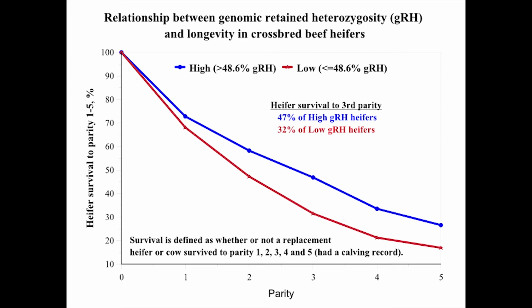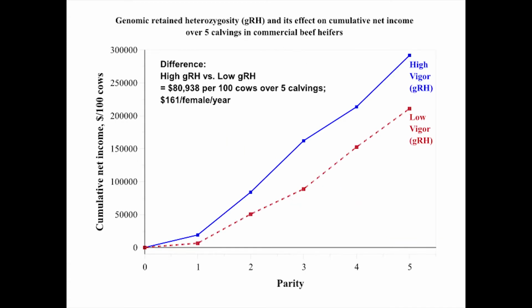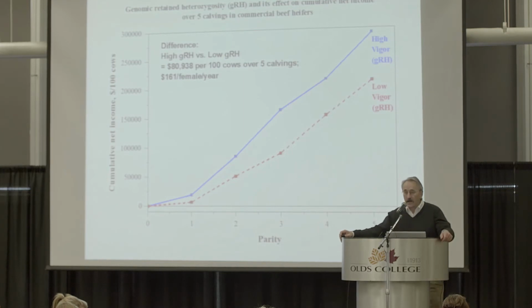And if I do this over 5 parities, this is what happens to net income. Same herd, same thing. One herd made me $80,000 more than the other herd, just because they had a higher hybrid vigor score. That is a lot of money, and I just wouldn't understand why you wouldn't take advantage of it. Essentially it works out to $161 per female, per year, right?